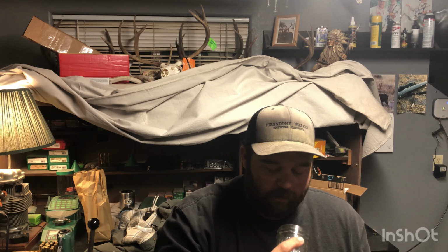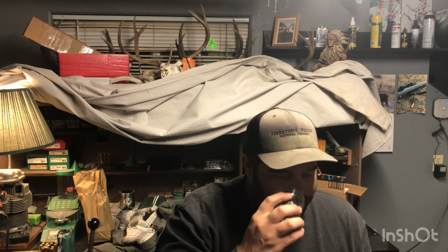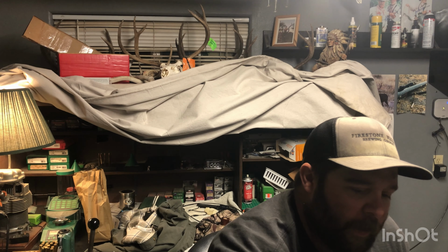Very barnyardy, grassy, tangy, a lot of citrus. It almost smells a little sour, like there's almost a little bit of Izmir in it, but there isn't. I'm not saying it's overpoweringly sour, just slightly sour, but also sweet. The smoke, I would say, is very close to what the smell is.